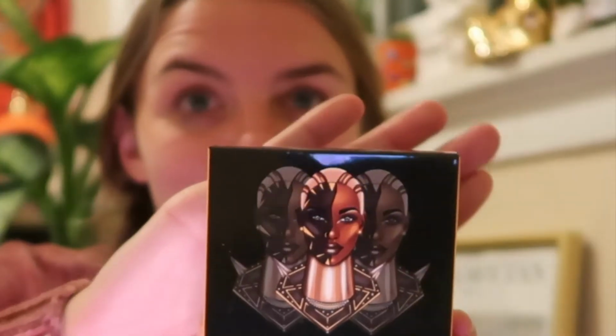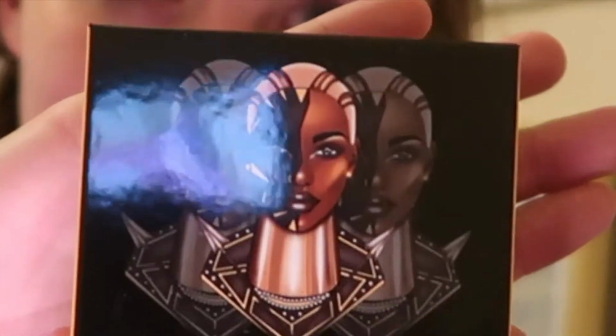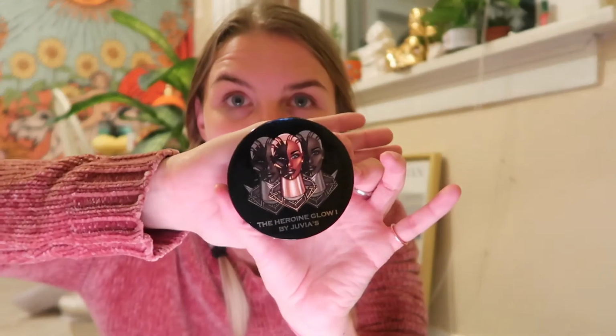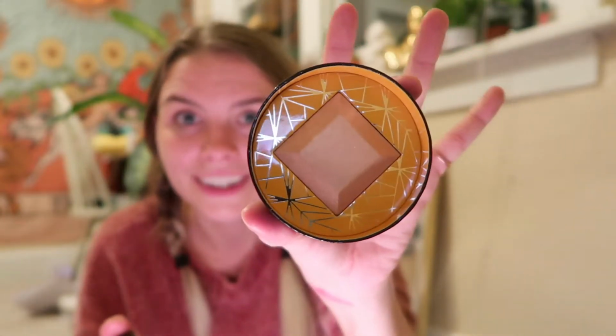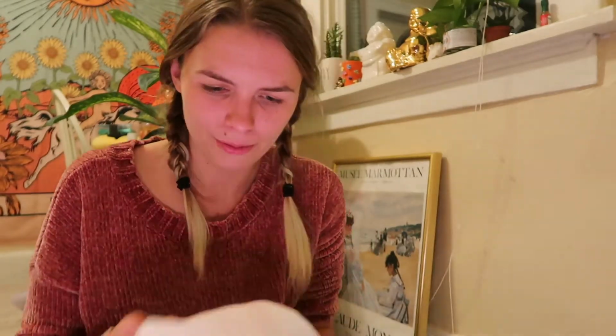Yes, this is awesome. This is the Heroine. Not like the drug, but like the hero. This packaging, oh wow, this packaging is unreal. This is so pretty. It's so soft. Now to the really exciting part, the eyeshadow palettes.